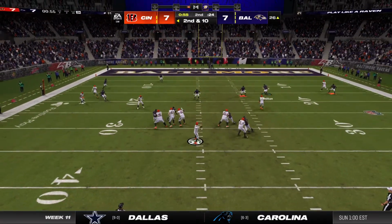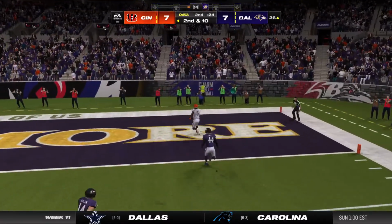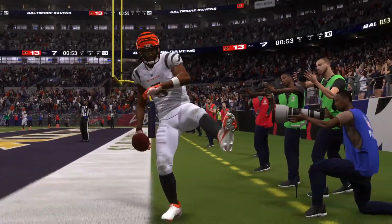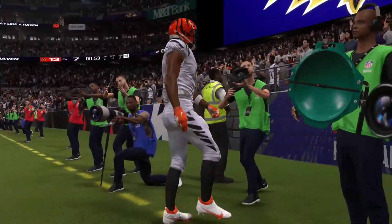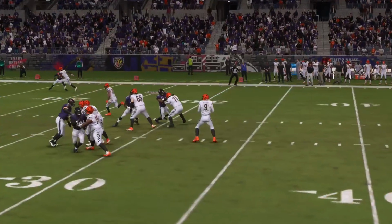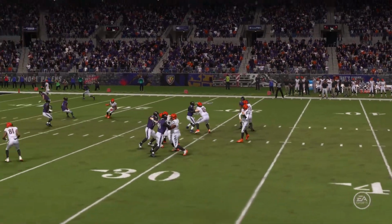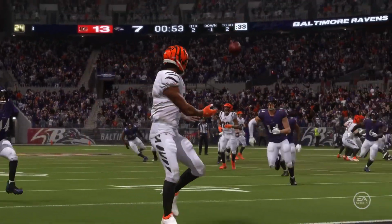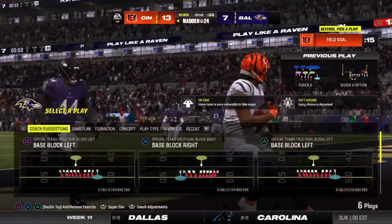On 2nd down, here's Burrow. Open man is Higgins, and he's got it. Touchdown, Cincinnati. A great effort there. 26 yards. And the Bengals will take the lead here in the final minute of the first half.